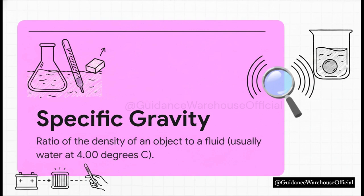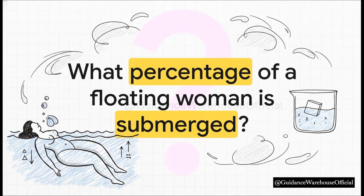For example, mechanics use these cool little devices called hydrometers, which float inside a liquid to measure its specific gravity, letting them instantly test things like battery acid or radiator fluid. If an object's specific gravity is less than 1, boom, it floats. Let's make this super practical with a quick mini example.